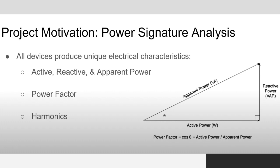But what this does, essentially, is give us a power signature. Think of it as a fingerprint that describes the product. And what we focus on is getting that power signature of a working and functional product. Now, once we know what a functional product is, when it doesn't act the same way, i.e. when the power signature changes, then we can have a clear indication that something might be wrong. And this can be extremely helpful.